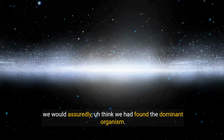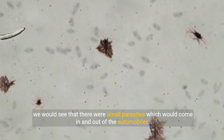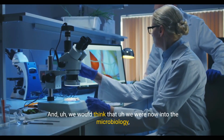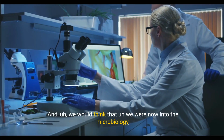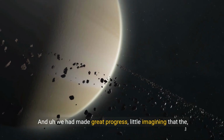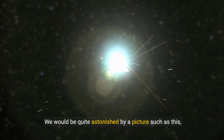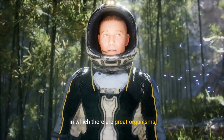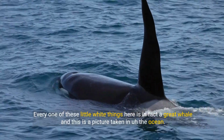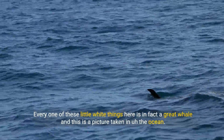And at this point, we would assuredly think we had found the dominant organism. But if we looked closely, we would see that there were small parasites which would come in and out of the automobiles. And we would think that we were now into the microbiology of the organism, disease organisms, and we had made great progress, little imagining that the real dominant organism had yet to be found. We would be quite astonished by a picture such as this, in which there are great organisms, many tens of meters long. Every one of these little white things here is in fact a great whale. And this is a picture taken in the ocean.